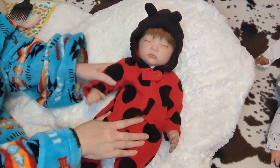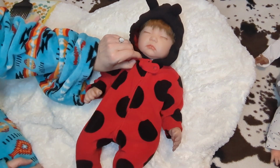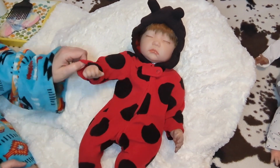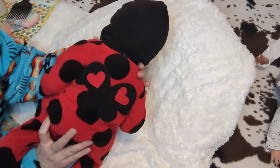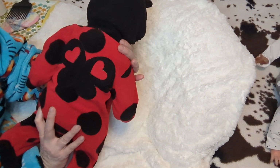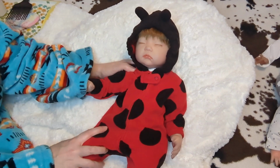Then I have Elvira here. She is a gorgeous sleeping girl as well. She is a Cherix doll, so you can find these on Amazon. She is wearing a cute little butterfly outfit. Look at her cute little butterfly. I'm sorry. Oh my gosh, this is a ladybug outfit. As you can see, there's ladybug wings on the back with hearts all over them. Isn't she cute in her little fleecy ladybug outfit?